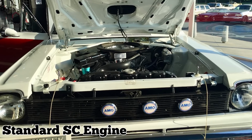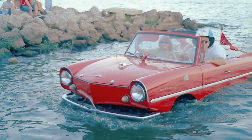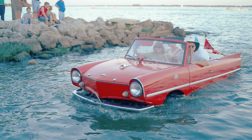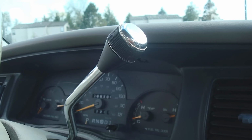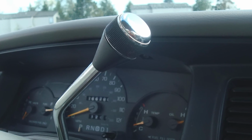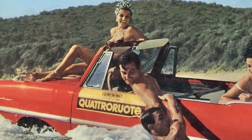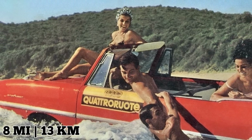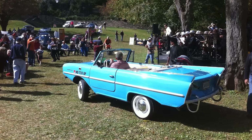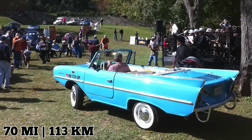The standard SC engine was mounted in the back of the Amphicar, and once it was in the water, it would control the propellers too. When the driver engaged the second gear lever, it allowed the car to drive forward or in reverse. If used in the water, it could reach speeds of up to 7 knots, around 8 miles per hour or 13 kilometers per hour, and on land 70 miles per hour was its top speed, which isn't all that impressive.